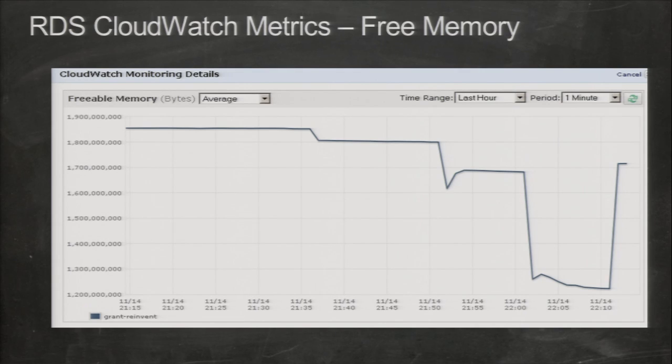But I have no connections. And as I slowly ramp up connections, you can see how it dips down. And when I've got a couple hundred connections, I'm actually down to 1.2 gig, right? So if I just tripled that, I'd be out of RAM. So this is a great way for you, again, to see how much room you have and to run tests and to really, with your own engine and your own application, figure out where you are. And so you get all these metrics for free as part of RDS.